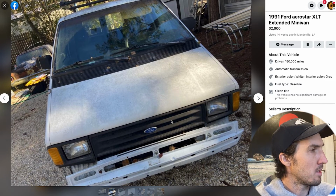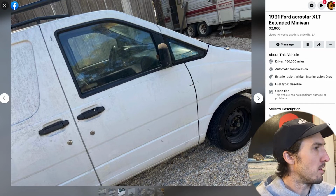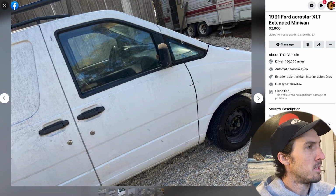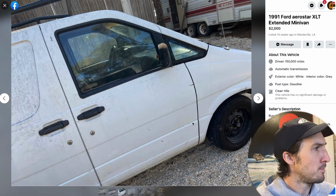I just think it gives it a really cool, really nice contractor, bare bones, basic vibe. And of course your black door handles, black window seals, I could go on and on. Black wheels, and I really think those dog dish hubcaps do a lot to make this van stand out and give it that sort of 80s presence.